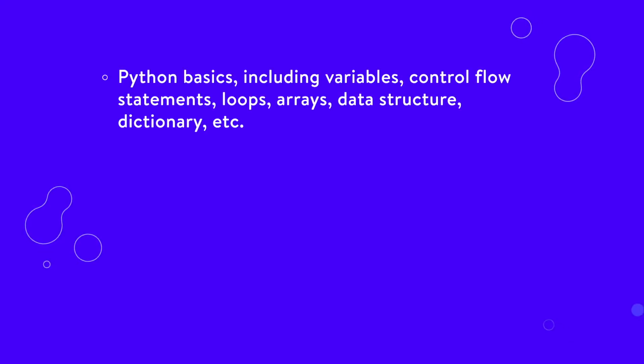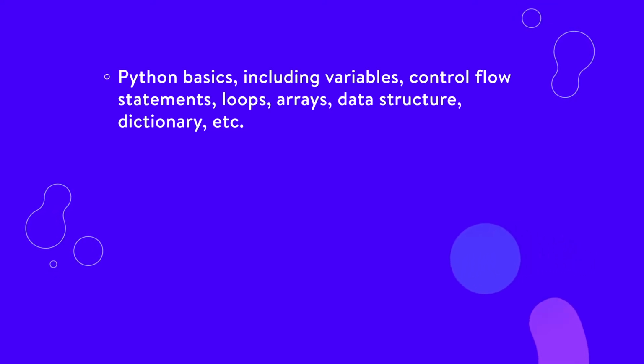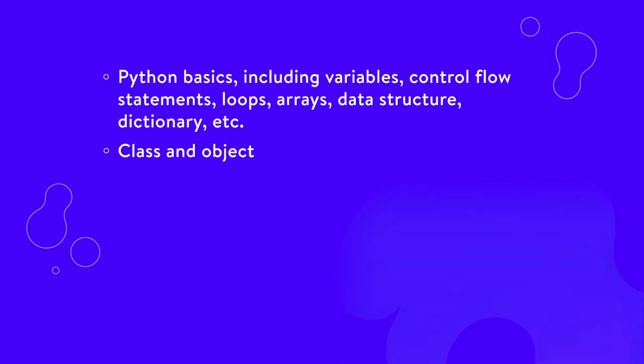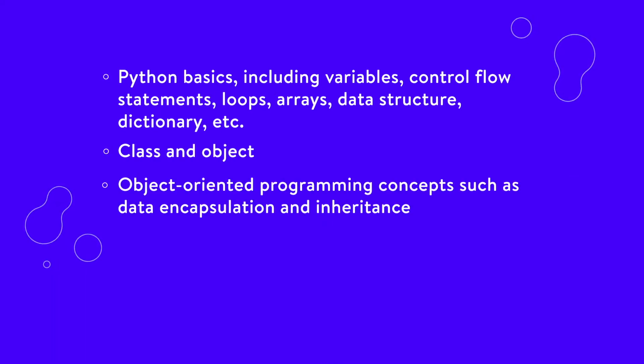The best thing is they have explained each concept with good examples and coding. Overall, it's a pretty good way to go if you're entirely new to programming and Python. On the website, you can learn Python basics, including variables, control flow statements, loops, arrays, data structure, dictionary, and more. Class and object-oriented programming concepts such as data encapsulation and inheritance.